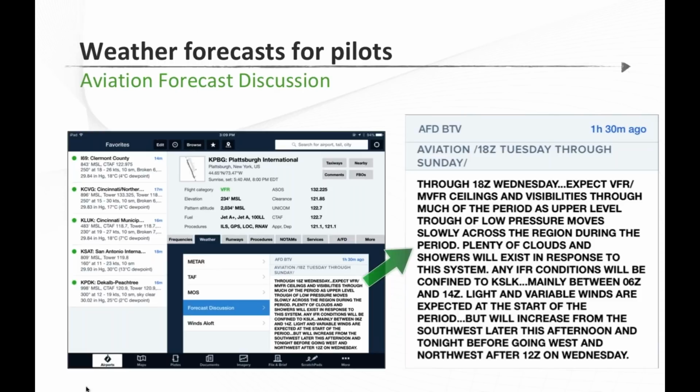And so an item you can use to supplement that, especially at times when there's a lot of gray areas and you want to get a little bit more information about what's going on, is a product called the Aviation Forecast Discussion. In this example, we're looking at the preflight app, which includes the Aviation Forecast Discussion on the airports page. We're looking at the weather tab, and then just under the MOS tab there, we have the forecast discussion selected.